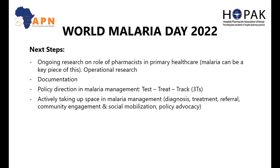Are you recommending use of treated mosquito nets? Do you have them in stock, or do you find a way to distribute them, or even refer people to obtain them from primary healthcare centers? If you do, how many people do you refer on a weekly basis? That is something that needs to be documented.